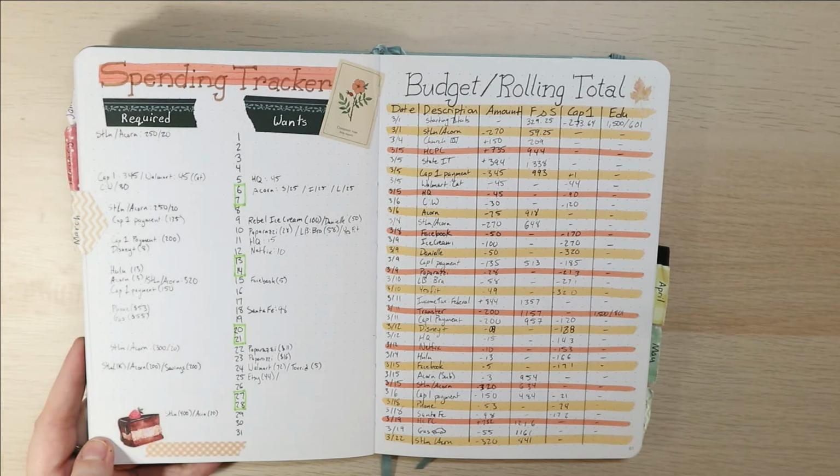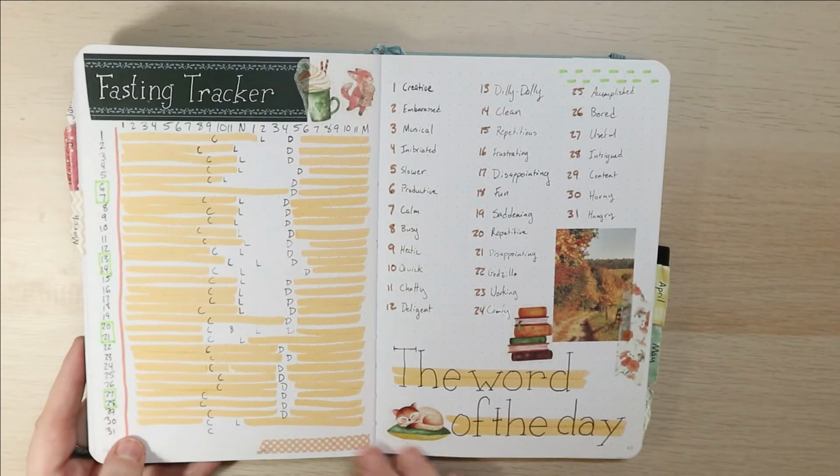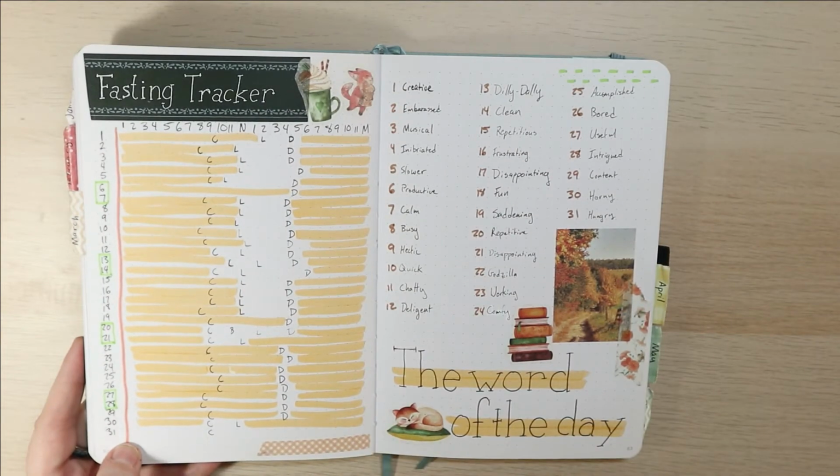That's just something I like to do. AmandaRachLee likes to do her green for the month of March. I like to do minimalist. I also had a fasting tracker, and then my word of the day here.